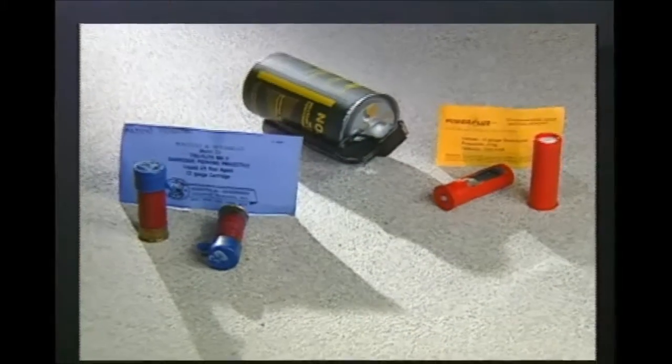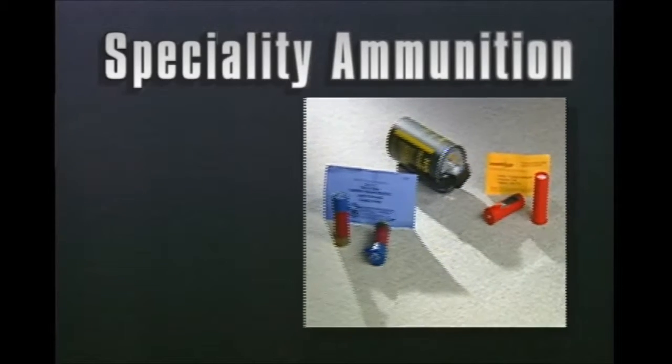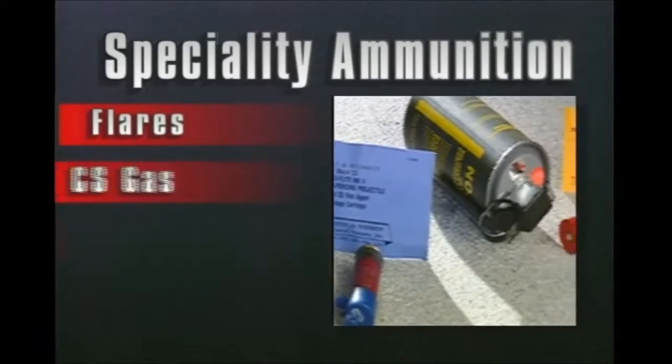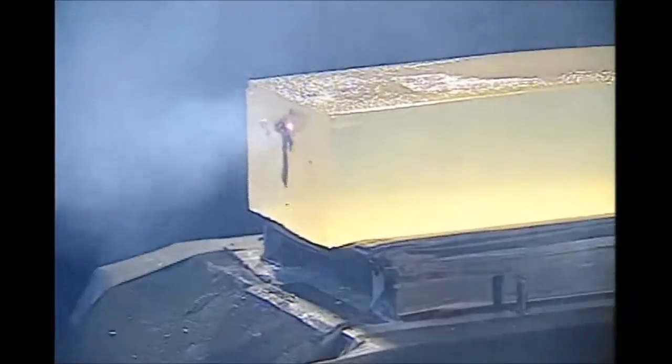In this segment, we will explore specialty types of shotgun ammunition. These include flares, CS gas, smoke, and dustbusters. We begin with flares. The ones that burn red, like this, are used to indicate distress. Flares come in various colors for specific purposes. Burn time will vary.